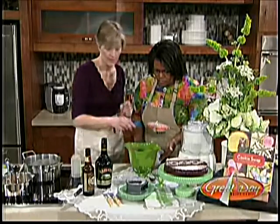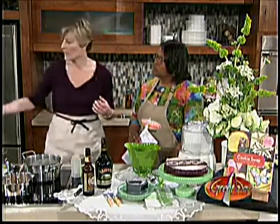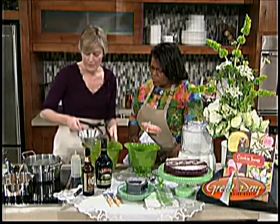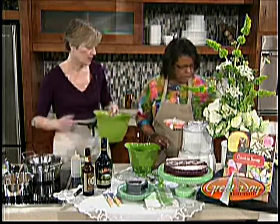You get more like 3 or 4 cups. The beauty of this recipe is that you can serve it with a cake as a sauce, but you can also churn it into an ice cream. Which we are going to churn it into ice cream. Yeah, we'll show you how to do that.